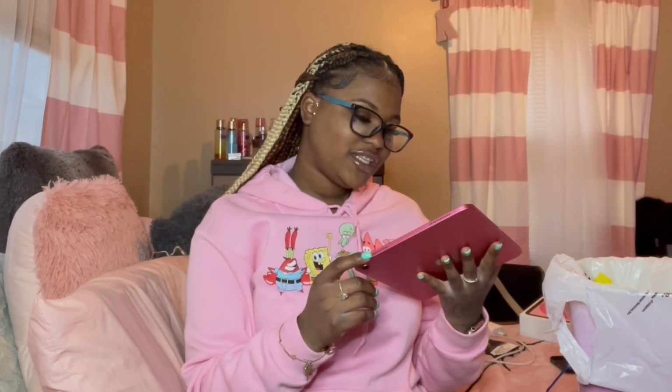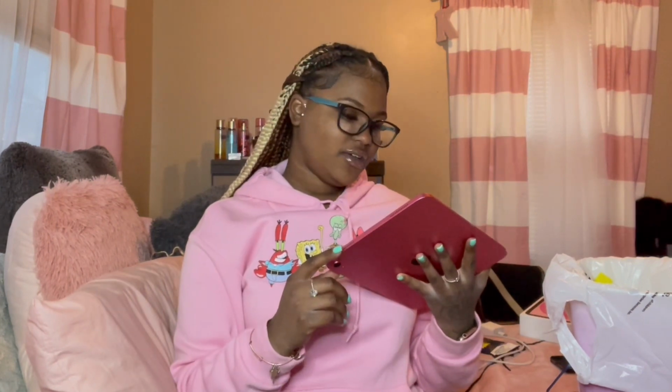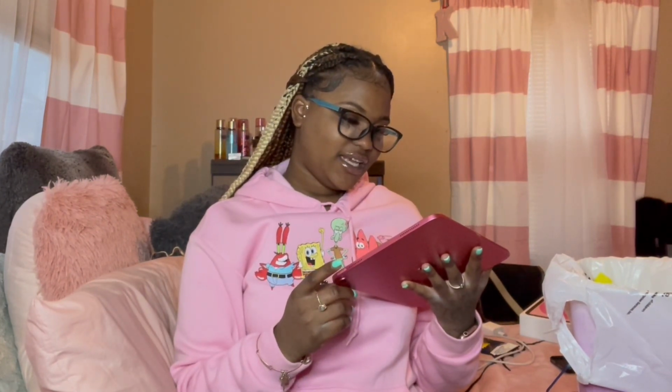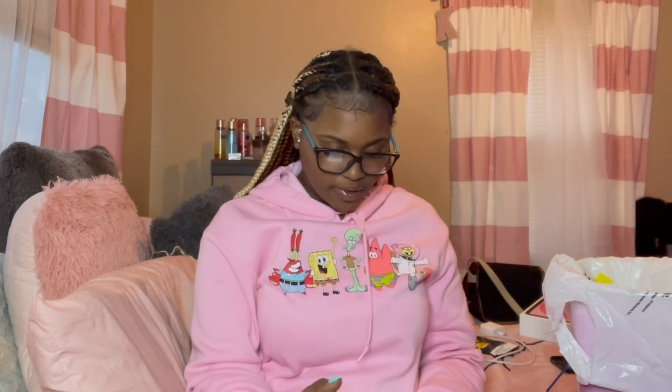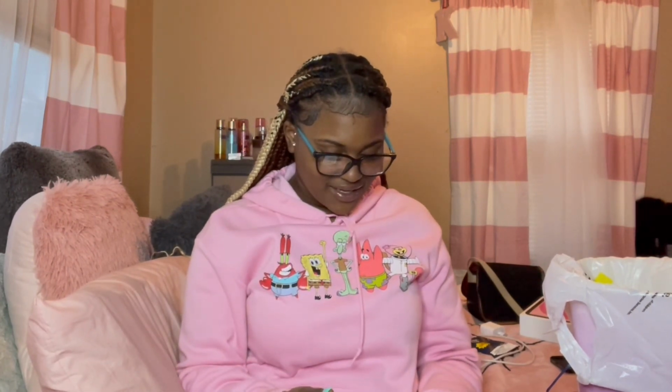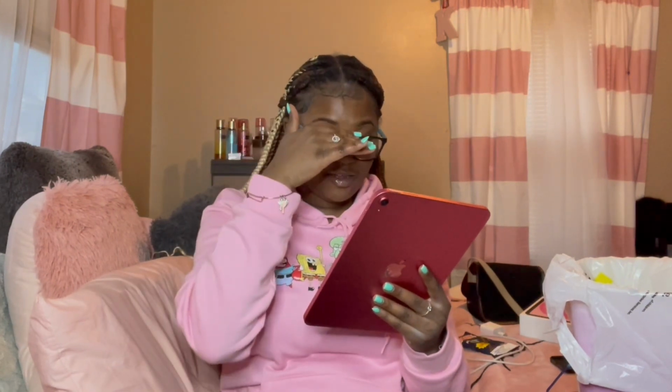Yo, I'm officially that girly. Like, oh my gosh, I can't believe it. Yo, she has Touch ID. So geeked up right now, y'all. Okay. What's my passcode gonna be? Let me see. Don't be in my glasses now.